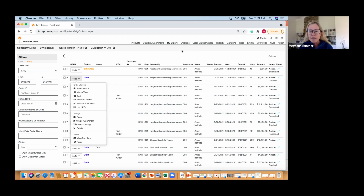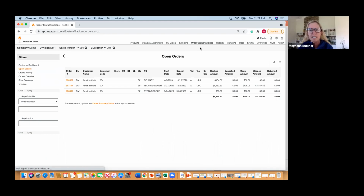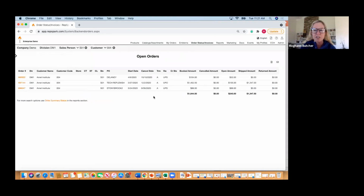The next thing that was a big question with the order status and invoices was, how do I find my order tracking and my order status? So again, along the top here, you're going to see order status and invoices. Upon clicking in, the first thing you'll see is all of your open orders. Since that's what most people are interested in, that's the first thing you're going to see.